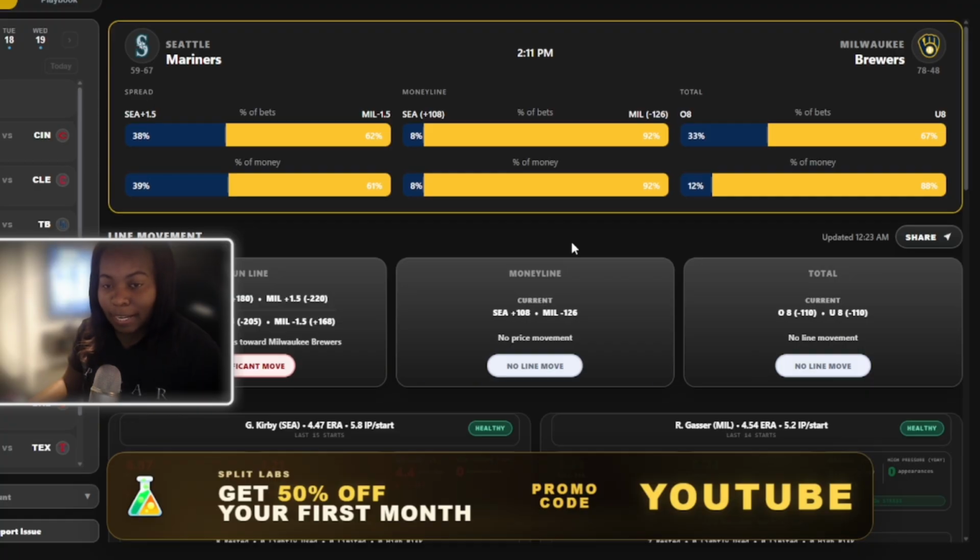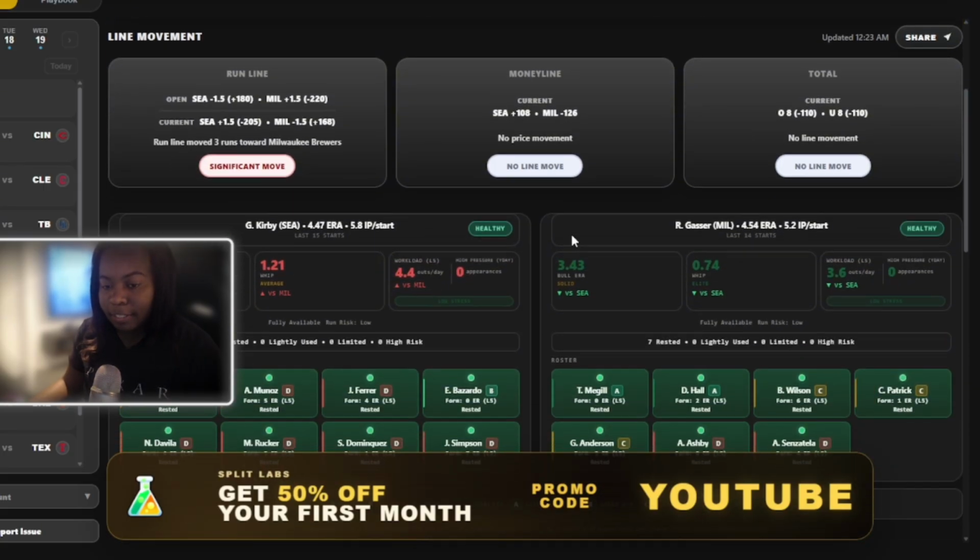Getting a +108. Honestly, the way that the money is currently trickling in for the Brewers straight up, I'm sure you can even get them. Realistically speaking, if these numbers continue to pile in like this, you should be able to get the Mariners for like a +120. There's really no reason we shouldn't see a number that high. Don't know if you will. We're just going to take it. It's the open line, +108 for another Mariners upset. We're just going to keep riding it.